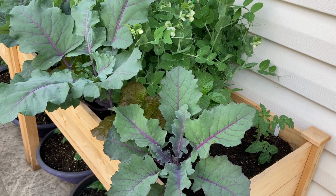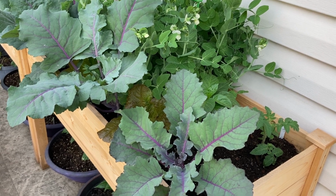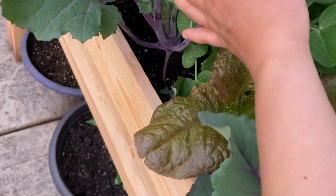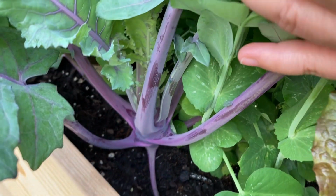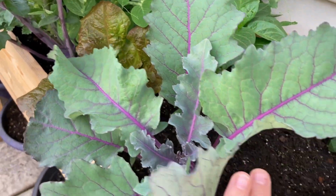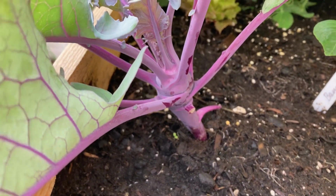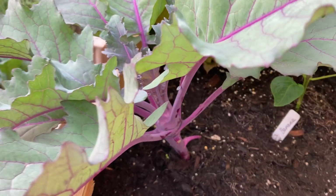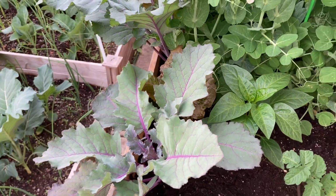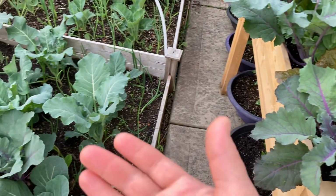Purple kohlrabi is another plant that is new for me. I have grown regular kohlrabi before, but never these pretty purple ones. And they are starting to bulb up. Let me give you a closer look. You can see the stem is swelling up. That means it will be forming that bulb hopefully soon, because it's starting to get hot, and these brassica plants don't like heat that much. So hopefully before the real summer kicks in, I will have some nice harvest of purple kohlrabi and Romanesco.